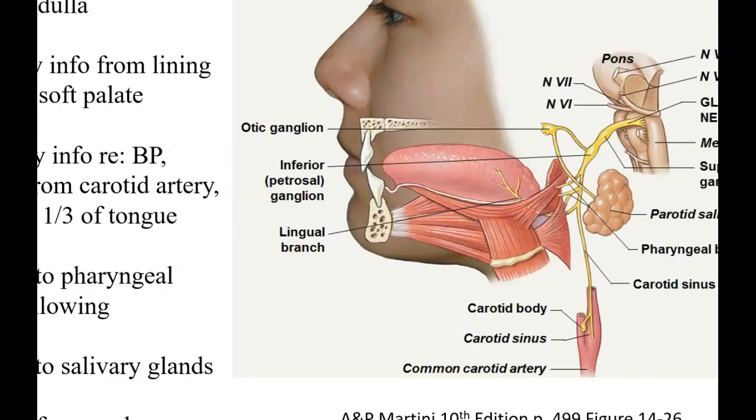So this is cranial nerve 9, the glossopharyngeal nerve. It's a mixed nerve as well, so it's carrying both sensory and motor information. It originates in the medulla. It carries general sensory information from the lining of the pharynx and the soft palate. It carries visceral sensory information regarding blood pressure, chemical information from the carotid artery, as well as taste from the posterior third of the tongue.